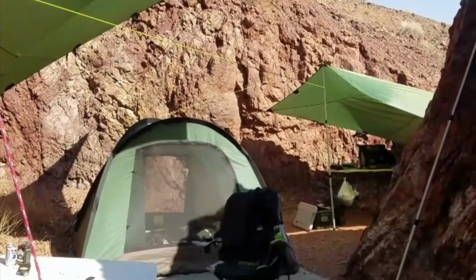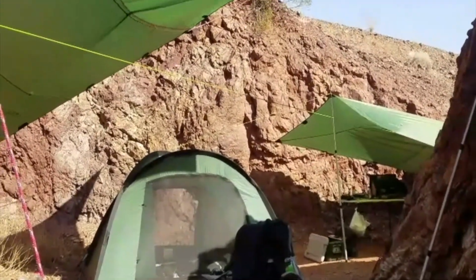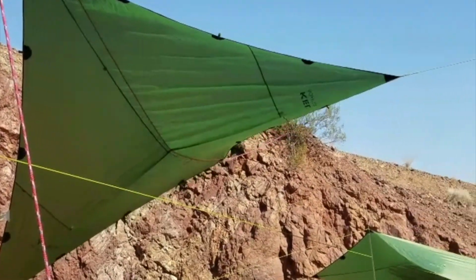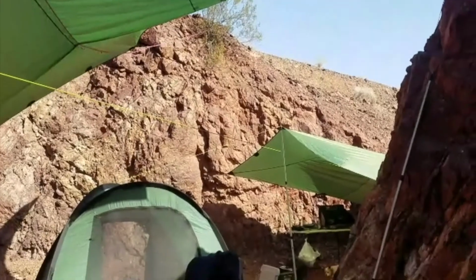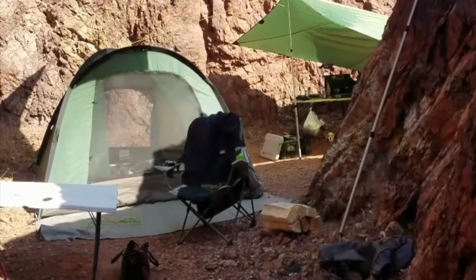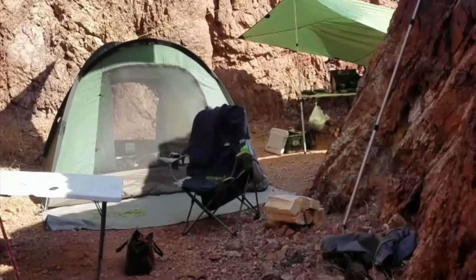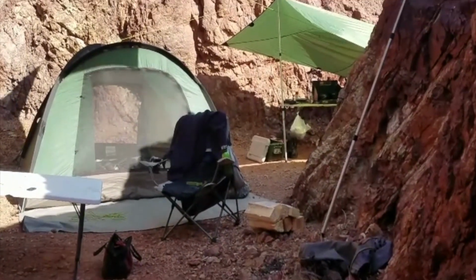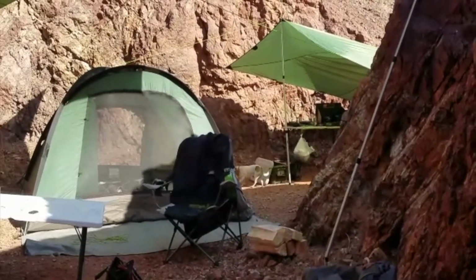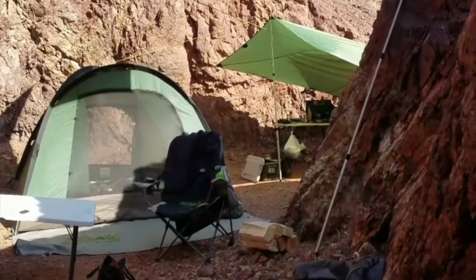Here we have our camp set up with all our tarps. Offers a little shade along with the cool shade of the adit. So we're about 10 degrees cooler than the surrounding desert in here, easily. If it's 90 out there, it's probably high 70s, low 80s in here. Big difference. Alright, just wanted to show you camp.